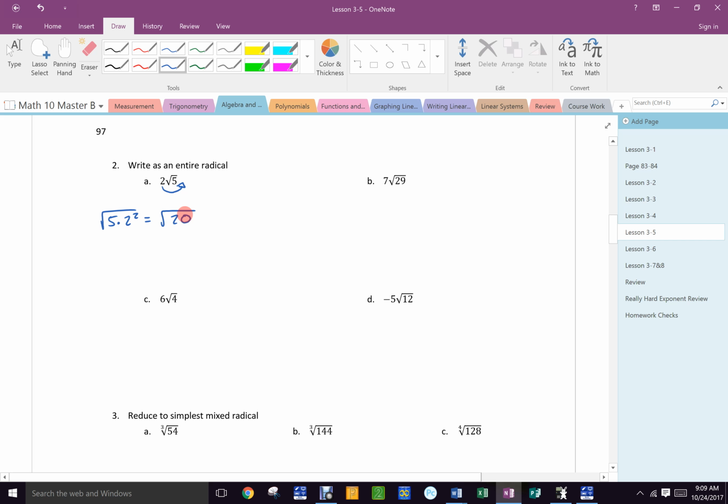Okay. So what would this one be? The square root of 29 times what? 7 squared, which would be 29 times 49, which you would have to do with your calculator because I can't do that in my head. Actually, I can, but it's going to take too long. So somebody with their calculator is going to know 29 times 49 for us.